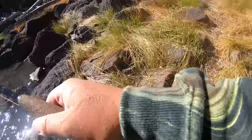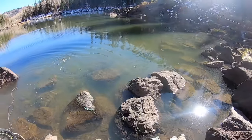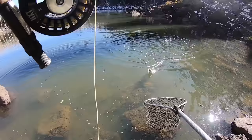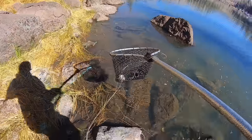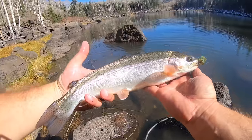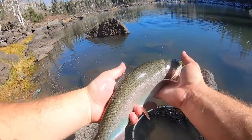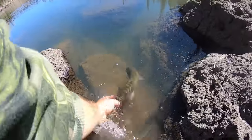Oh, almost died. Nice. There's a fish, finally. It took longer than it should have. Maybe we were just in the wrong spot. Nice. Yeah, dude, that's a stud rainbow. I'll take that all day. Beautiful little rainbow trout on that green woolly bugger. First fish of the day, we'll let it go. Thank you for biting, sir.